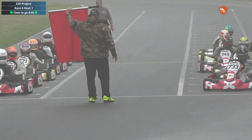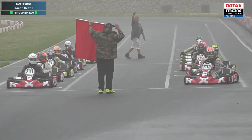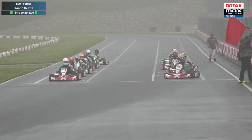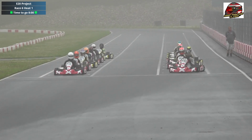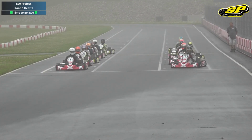One of the added things about this drivetrain is that it comes with a boost button. And no, we're not talking fan boost like in Formula E, but let's get things underway. First ever race of Project E20. Standing start, and when the lights go out, we go off and racing.